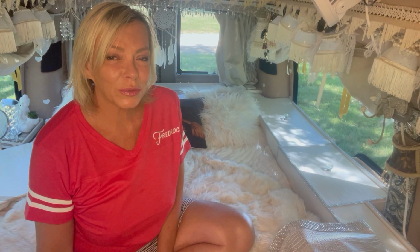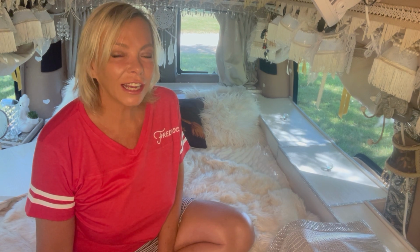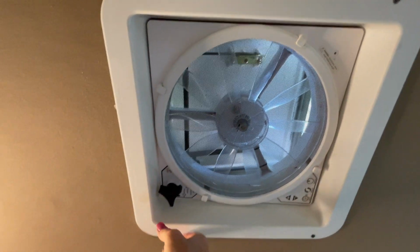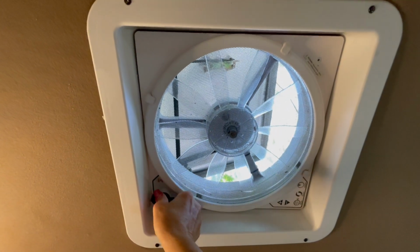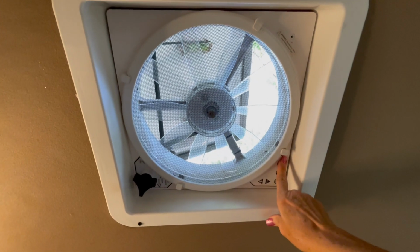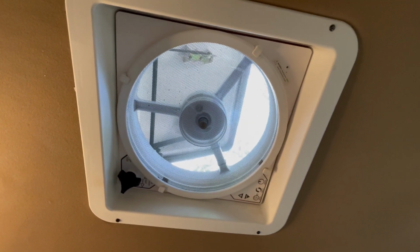I think one of the best ways to stay cool in the van is to have a Maxx Air Fan installed. I was a little bit late to the game having mine put in, and it's definitely a game changer. The Maxx Air Fan works a couple of different ways. You can turn the fan on, open a window, and it sucks the hot air out of the van, or you can reverse it and it brings cool air into the van.